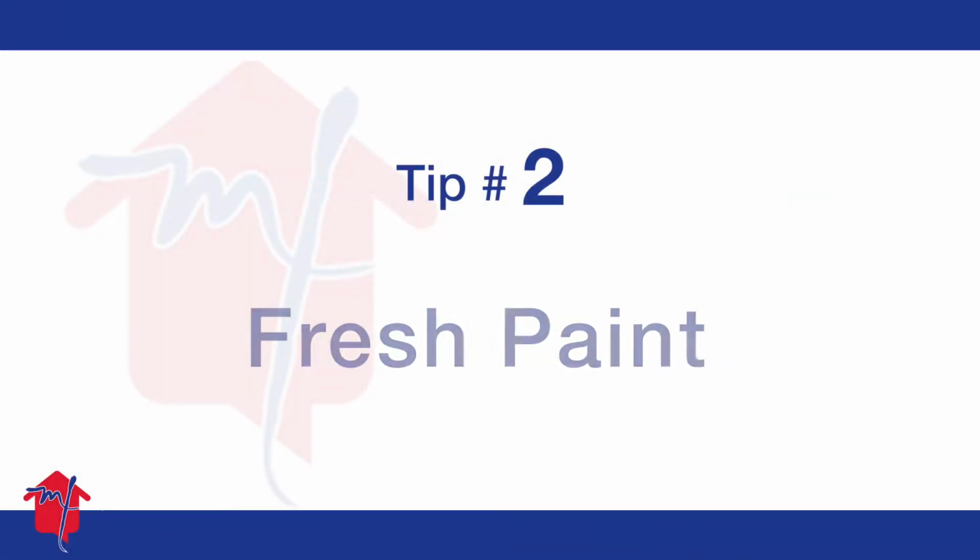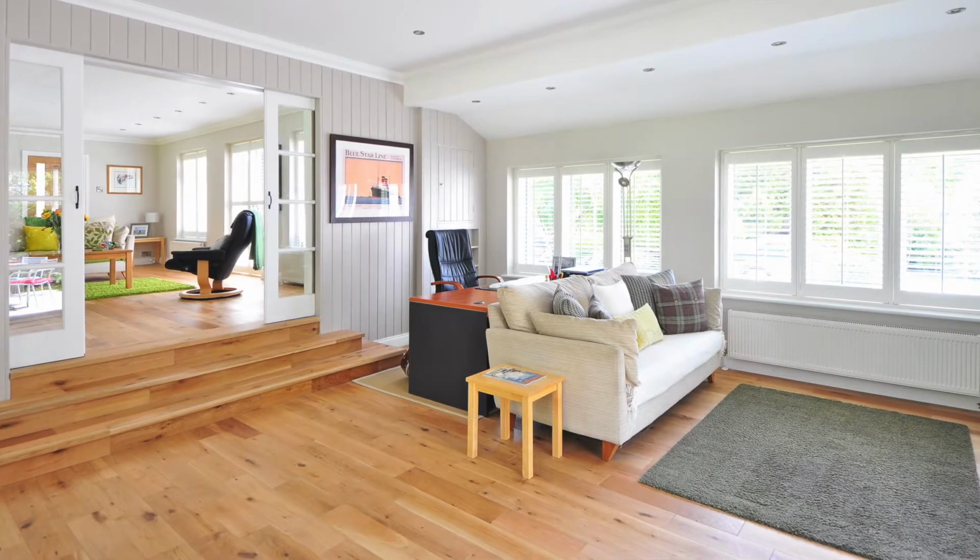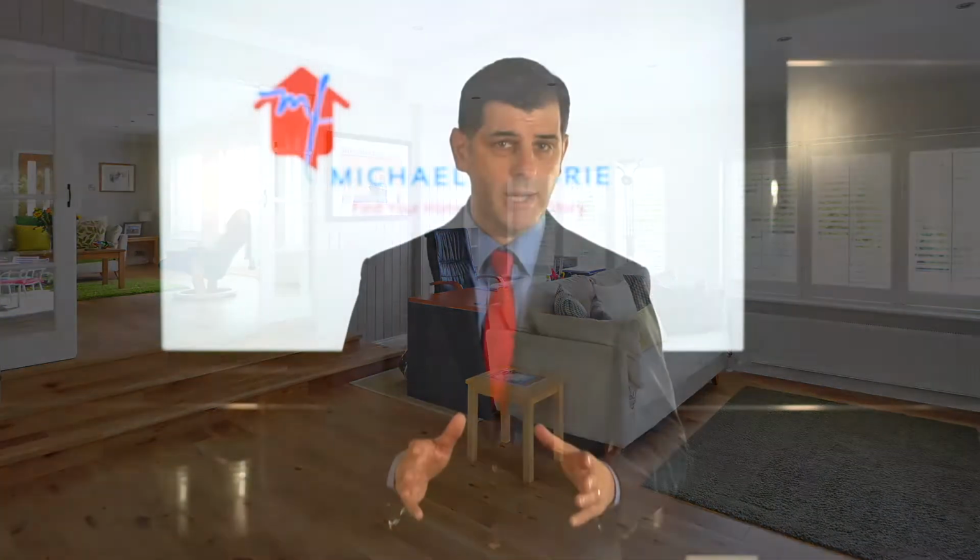Tip number 2, paint. A fresh coat of paint in a contemporary and complementary paint color will add dollars to your final selling price. This will increase the chances of selling by as much as 50%. I'm happy to work with you to select the right colors to enhance your existing hardwood floors, your cabinets, or your ceramic. Buyers are very particular these days. The right paint colors can be the advantage when a buyer is choosing between property A and property B.